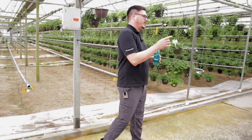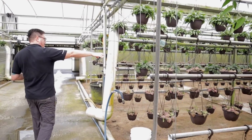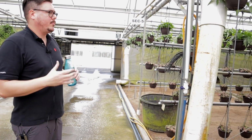Even if a plant, let me show you. Location 9 will be a better example, but this is a small example. These are plants that didn't make the final grade, but instead of just tossing them, wasting them, we let them grow down and give us cuttings, and we use them in production.